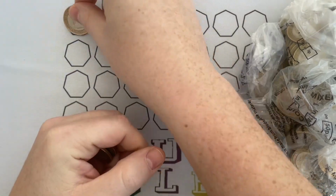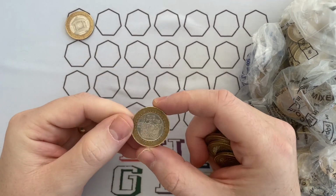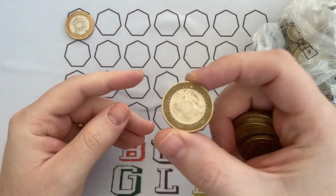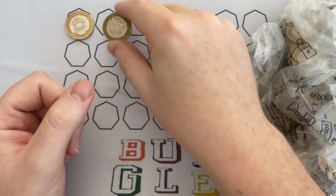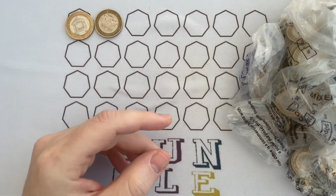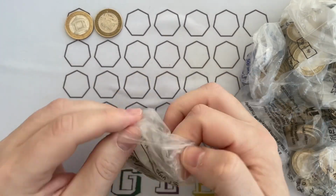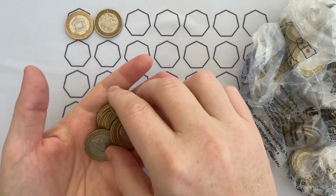First commemorative, Trinity House. It's a nice one. It's relatively scarce, although not particularly hard to find, I suppose, if you're looking at things in any real quantity. That is the Richard Trevithick, the locomotive coin. So value-wise, that Trinity House, you might scrape £3 for it if you were kind of lucky.